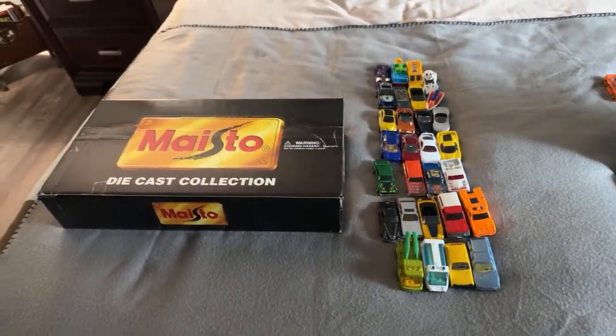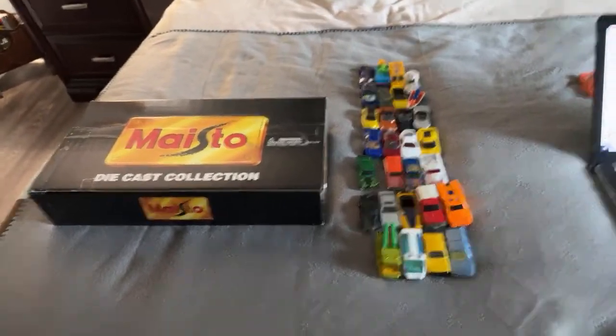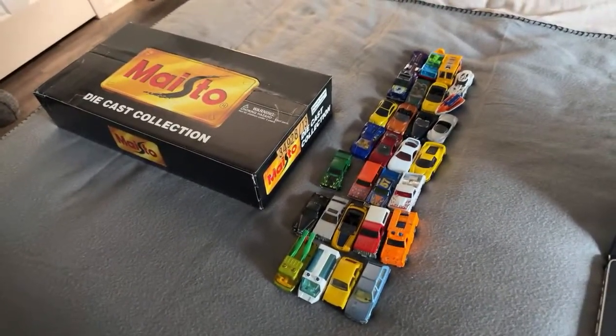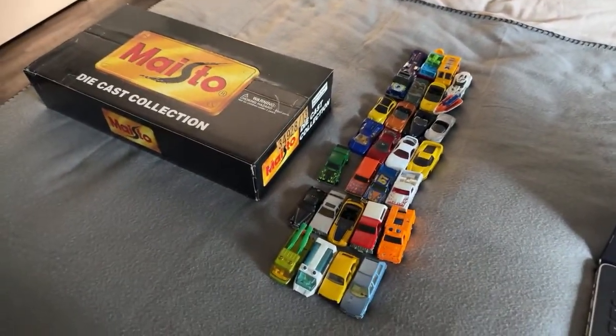I did get a full-time job back in mid-May, so that obviously took up more time and everything. I really didn't have a whole lot to... I did get more models in that time, since the April live stream, of course.